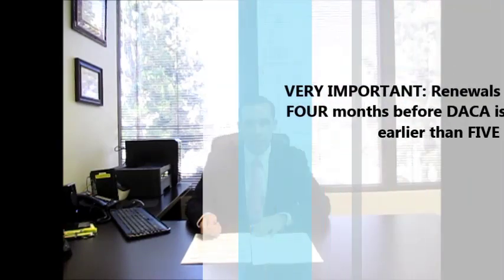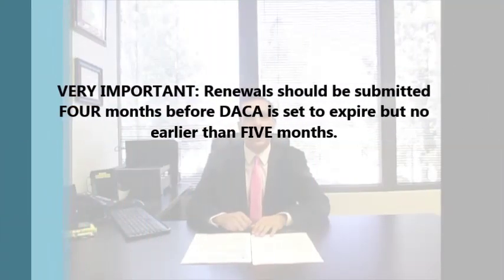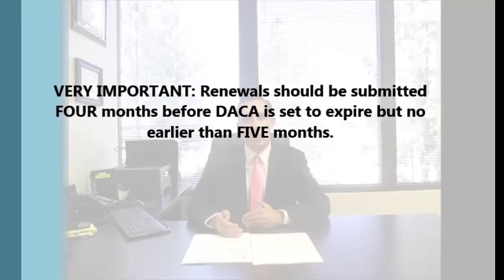Other than that, we're very glad that USCIS has released this process. Make sure that your application is submitted 4 months before your DACA is set to expire, but no earlier than 5 months before it's set to expire. This is a very short window, so you really need to be careful and be looking out for that time period to submit the renewal application. It's very unusual for USCIS to do it for this type of form, but please make sure you submit it 4 months before your DACA is set to expire.